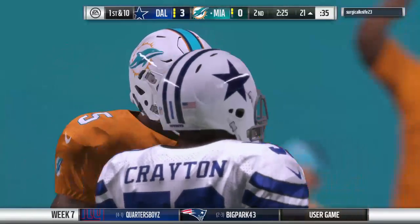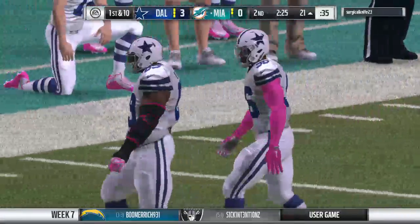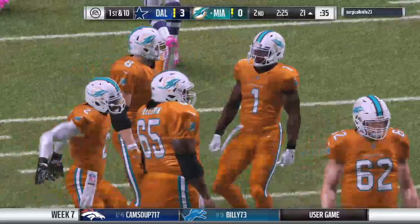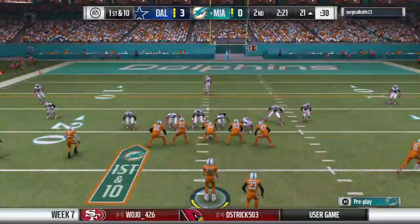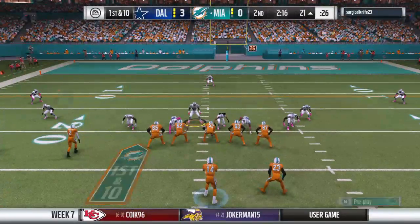Sometimes he just takes off and goes and just runs past people. Sometimes you get people to back off so far that you can catch everything underneath. But still, at some point in the game, you probably have to make some contested catches, right? Sometimes you have to go up and beat a defender for the football. He has that in his arsenal as well. Showed it right there.